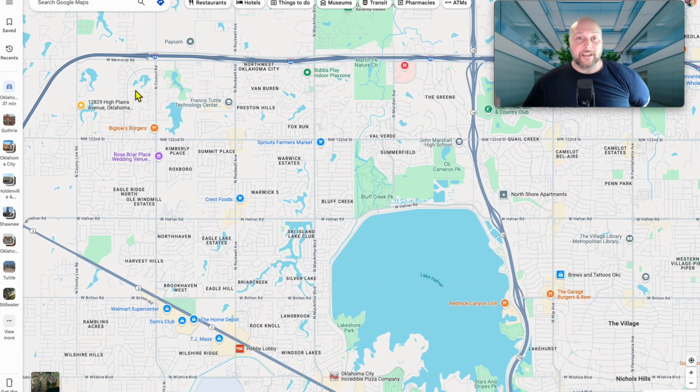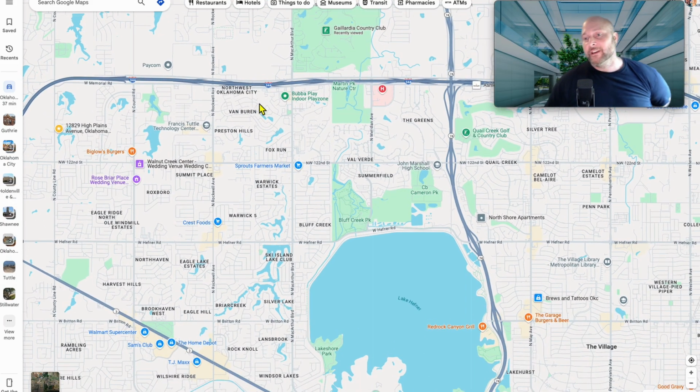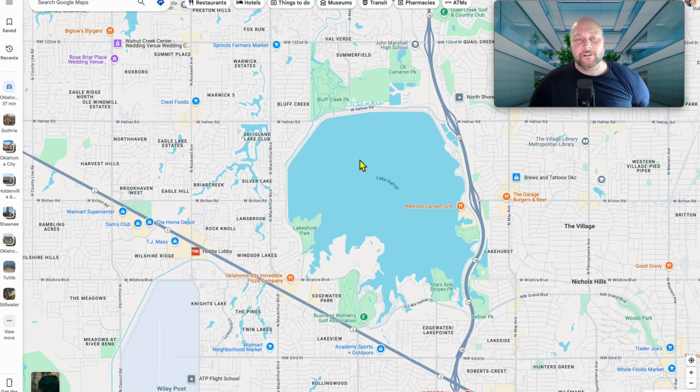If you want to live in Canyon Lakes, if you want to live in Gaillardia, if you want to live in Rose Creek, if you want to live in, what's that other neighborhood? You've got the Greens. The Greens is another cool golf course neighborhood. And of course, you've got Quail Creek, another golf course neighborhood. Northwest Oklahoma City, they love their golf. They love their golf for sure. And of course, if you're training for triathlons, all around Lake Hefner.